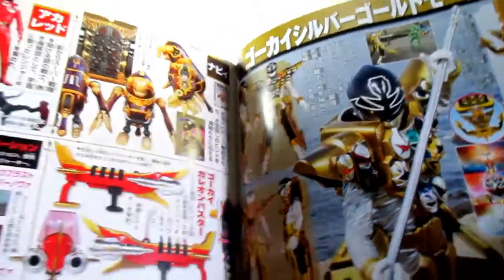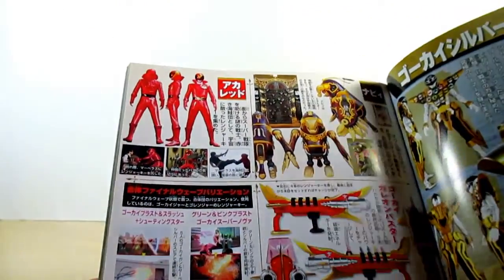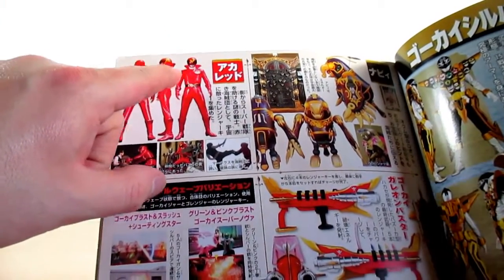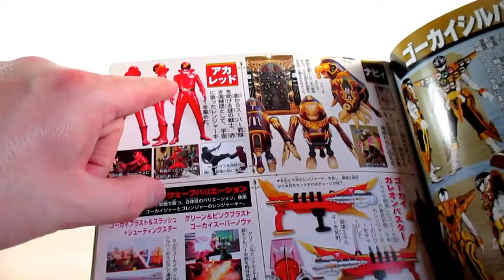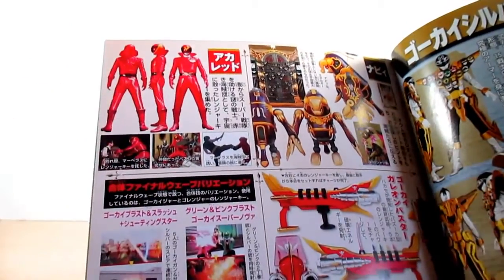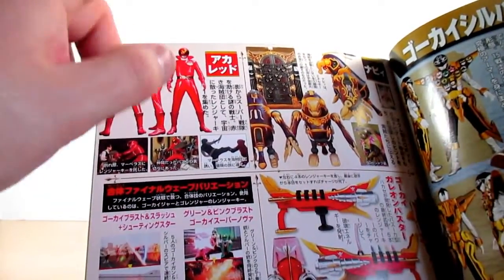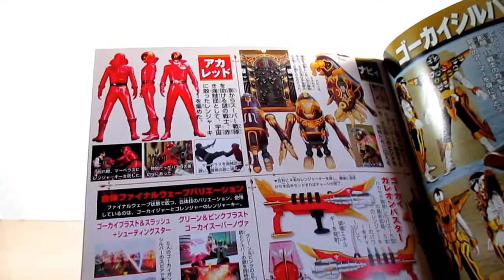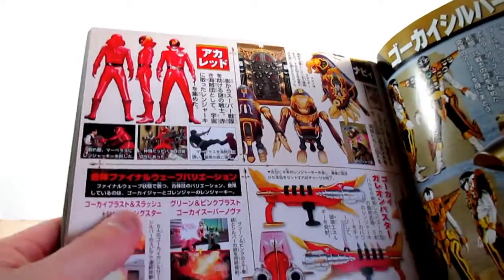So, on the next page, page 20, we're talking about a couple of allies here. Here is Aqua Red. I don't know if you remember, Aqua Red appeared in Boukenger, which was the 30th Sentai. So Gokaiger is the 35th Sentai. So, you know, anytime an anniversary pops up of Super Sentai, he has to appear here. And then here is Navi.